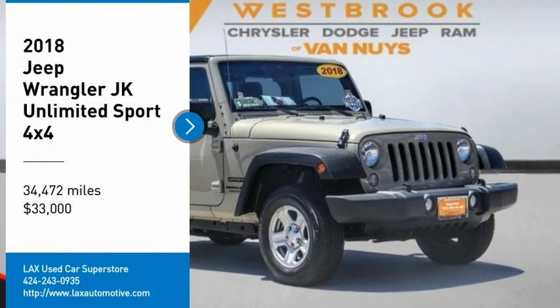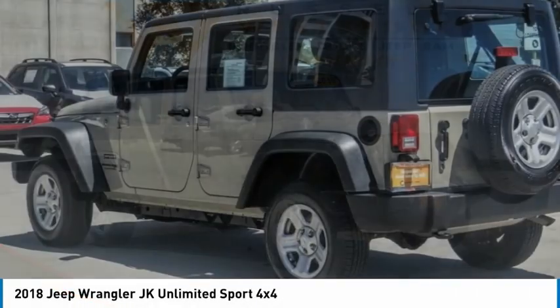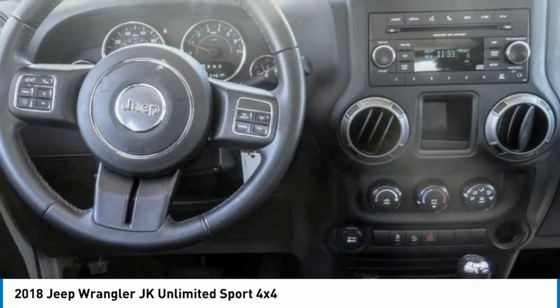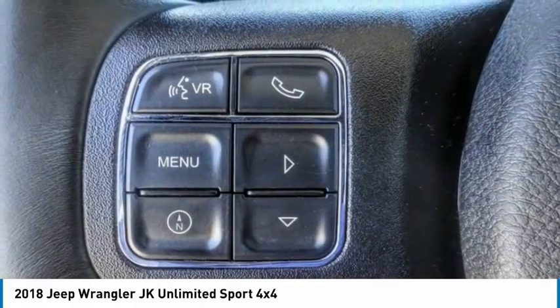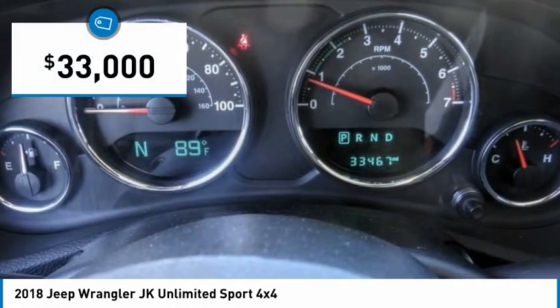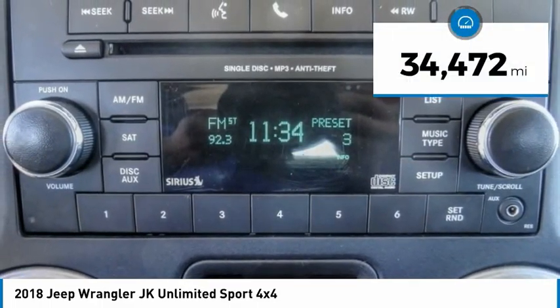Choice today with the 2018 Wrangler JK. The Wrangler JK is built with adventure in mind. Its rugged style is paired perfectly with power and performance. Not to be outdone, the interior comes equipped with plenty of technology, storage, and sound system capabilities, and is priced below $35,000. This vehicle has less than 35,000 miles.